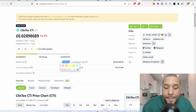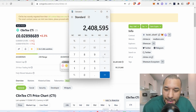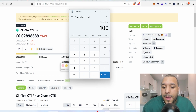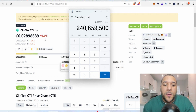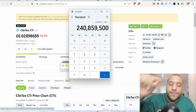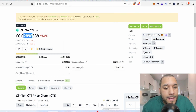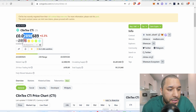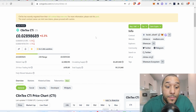2 million market cap. When this does 100x on your money, take this, times it by 100, it will go to a 240 million market cap. The price will be about £2.80. I can see it there on the left, £2.89. I'm just shifting the decimal forward. I'll show you what I do. People are like, how'd you figure it out so quick? Look, watch, times 10, 28 pence, times 100, £2.89. That's going to be life-changing for some. You might be able to get more.